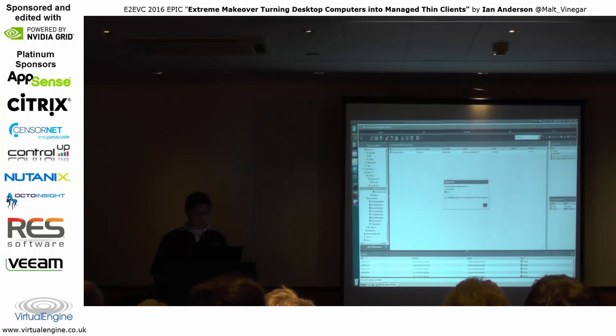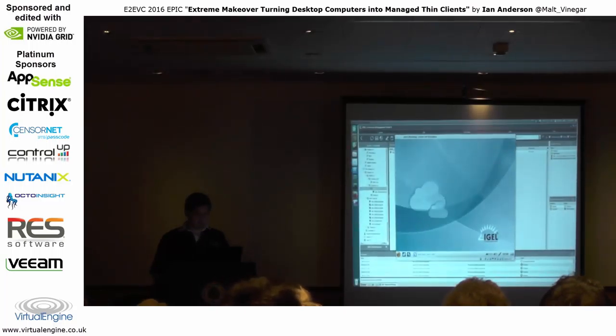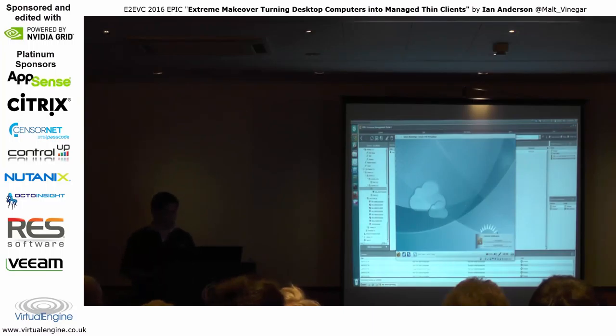But there is always the option to go the other way. So I'm going to go back to my ThinClient, and it gets a notification message saying it's got a change. Hit OK, and it moves it into that directory.